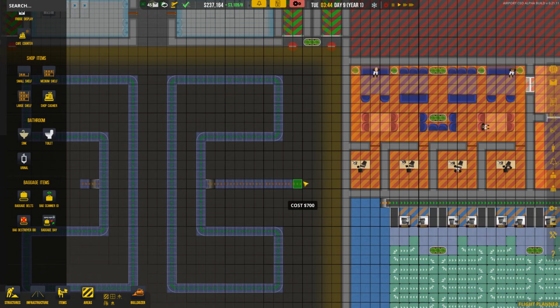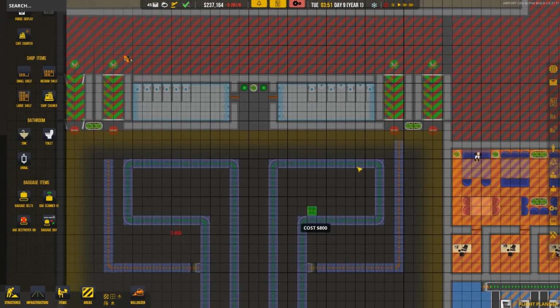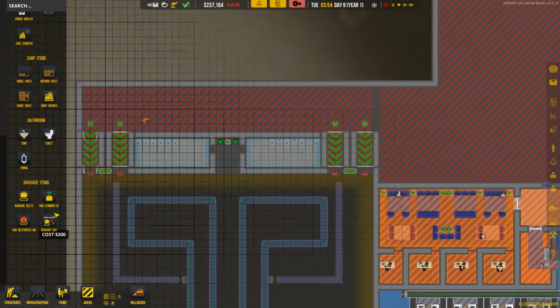Now, the thing that I've noticed when you're laying belts down is you kind of want to leave one space in between all of them. Otherwise, you'll get some weird stuff where they're trying to link each other up. And that's just not cool and it's very frustrating. And if you've just laid down a massive line of baggage stuff, it's very, very annoying.